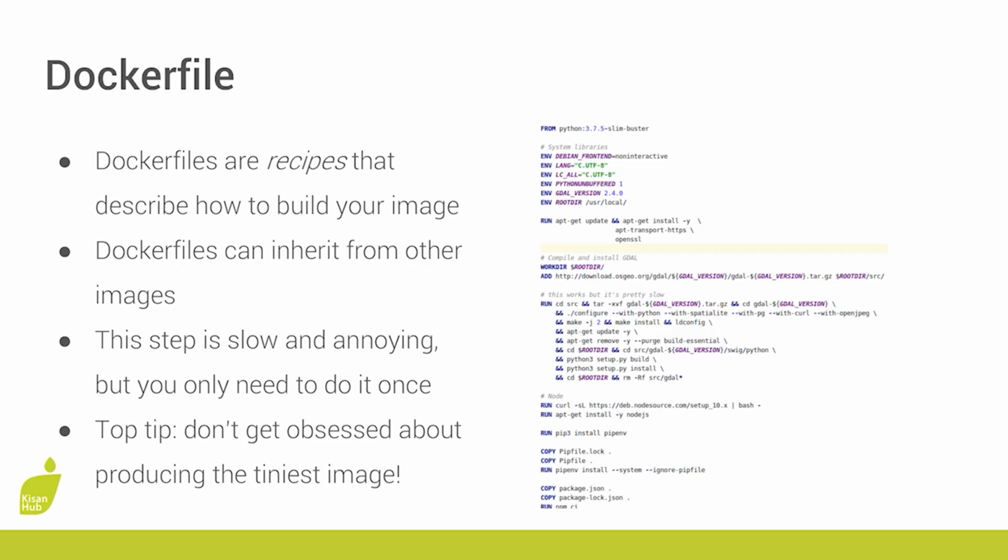So, a bit more detail. How do I build my Docker image? This is the fiddly bit. It's actually a bit annoying. And I'm sure we can come up with a better language than Dockerfiles, because that's awful. It really is. But on the plus side, you only write this once. What you're doing is working out what are the steps I need to do to build my base image?